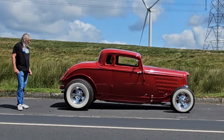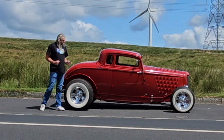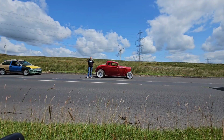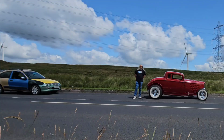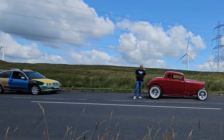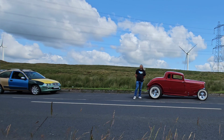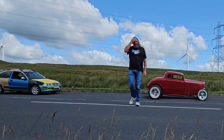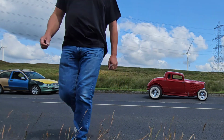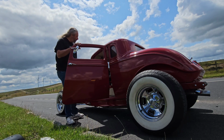But it does look like some sort of gangster, bad boy, aggressive thingy. Is it as aggressive as it looks though? Or is it just a big V8 pussycat? That stinks. We open up the door, which opens the wrong way round.